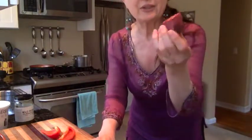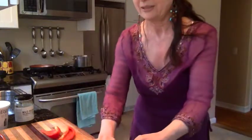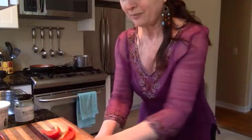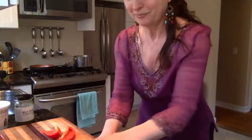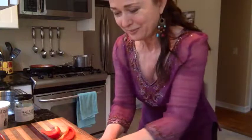So here's my beet, and here's a little grater and a plate. And I'm going to grate the beet right into the plate. And I will then eat from this plate.